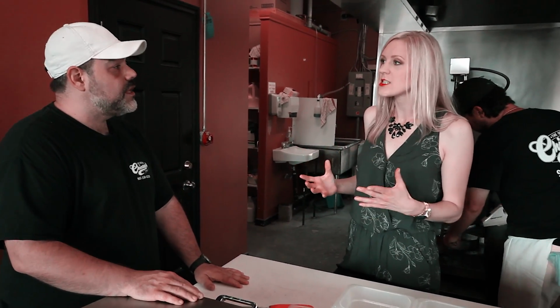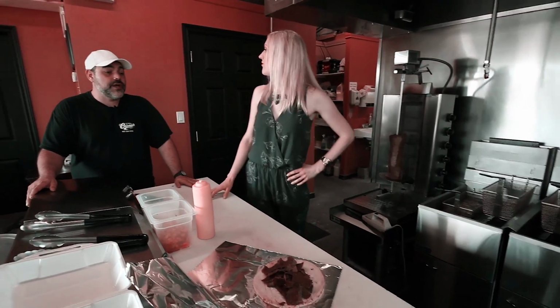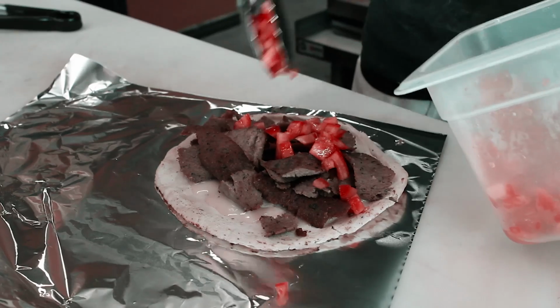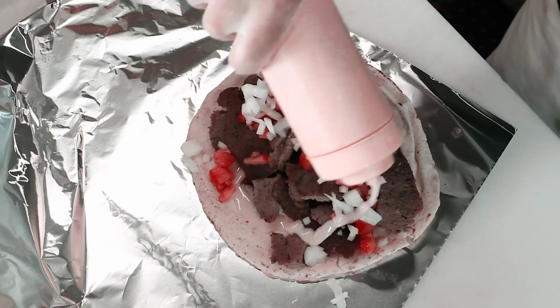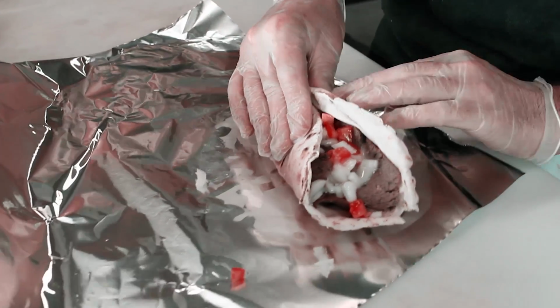Okay, is this characteristic of the donair then, that type of sauce? Yes, they call it donair sauce, and it's a sweet garlic sauce, creamy garlic sauce. Now that's your traditional donair. Some customers do like cheese on it, so we can do that for them. Like me? Yeah, you like cheese? I would order the cheese. But essentially that's it. It's very basic and simple.